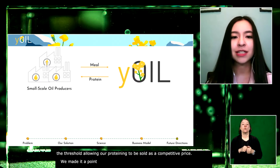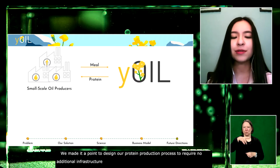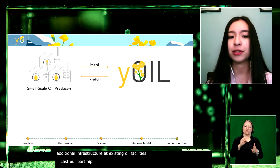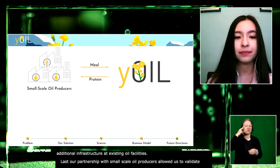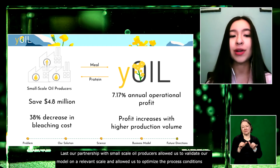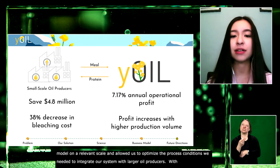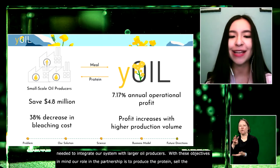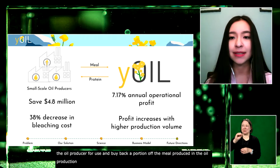With these three objectives in mind, our role in this partnership would be to produce this protein, sell the protein to the oil producer for use, and then buy back a portion of the canola meal produced in the oil production process, which we can then sell as a fertilizer for profit. With this system, each small-scale oil producer actually saves $4.8 million per year. Their bleaching process cost goes down from $707 per ton of oil with the clay system down to a whopping $438 per ton of oil. This is a 38% decrease in their overall bleaching expense.